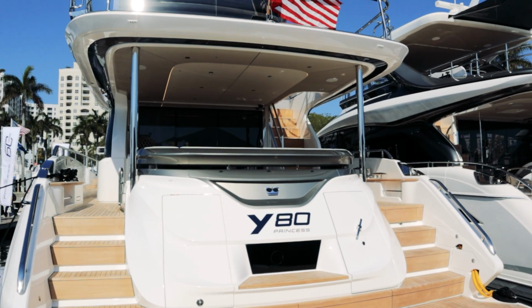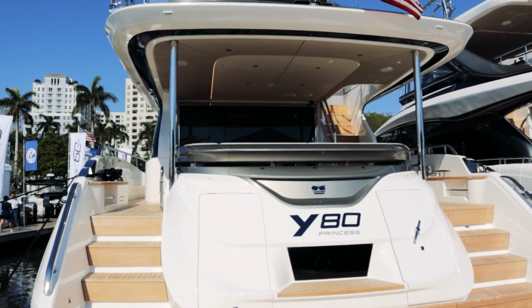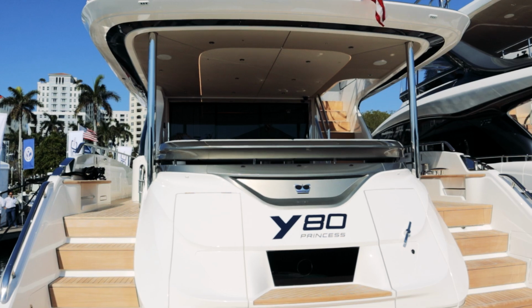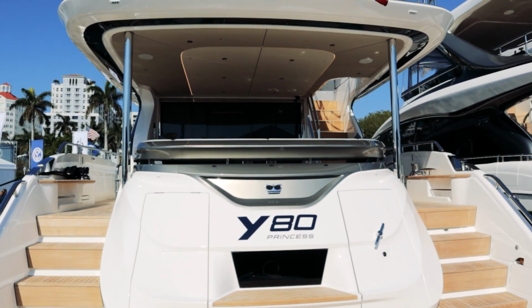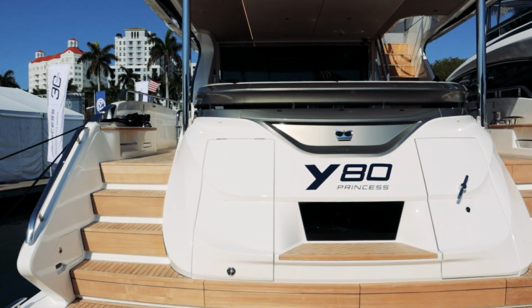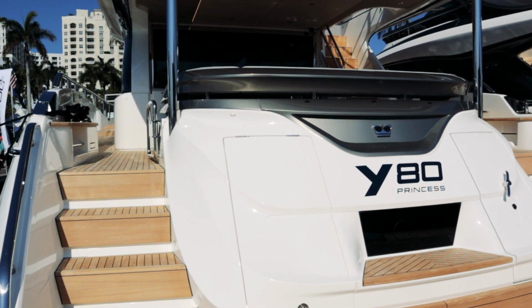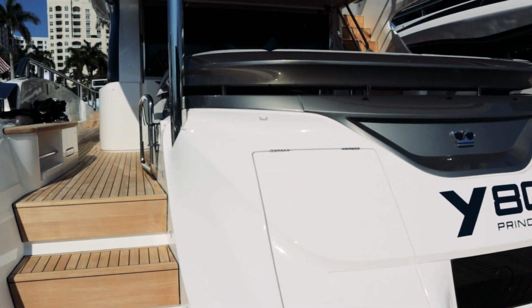I'm here at the Palm Beach International Boat Show at the Princess booth this morning, and we're going to check out their Y80 making its debut here at Palm Beach at this show in particular. We are up against the beginning of the show for the day, so it's going to be a little bit of an abbreviated, quicker tour, but we'll do what we can to show off as much as possible.